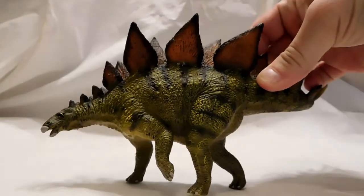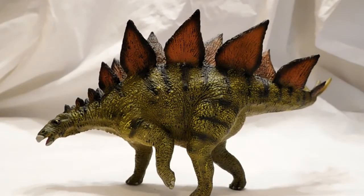Today we are going to review a figure from a company I've never reviewed before, and I've actually never even owned one of their figures until now. I just ordered one because when I saw the promotional pictures for this guy, I've been thinking about ordering him for a while now. I kept seeing the promotional pictures for him when people were trying to sell him on eBay and stuff, and I did see him on Everything Dinosaur, and I always thought that he looked absolutely awesome. So I finally got around to ordering him, and it is this. This is the Bullyland Stegosaurus.